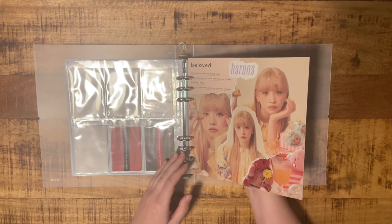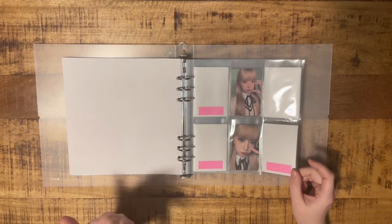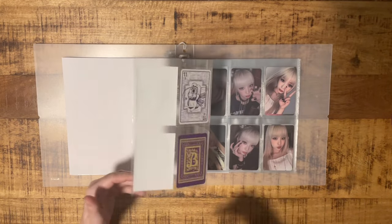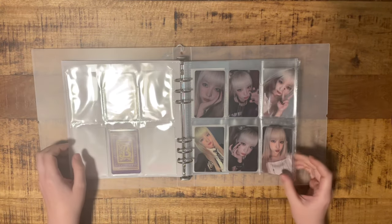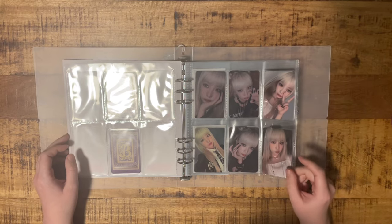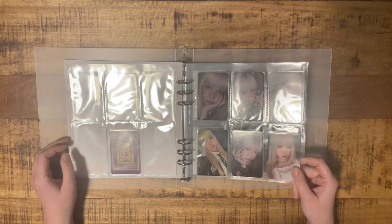And then next collection is Haruna from Billlie. Also a very slow collection. Once again, I think these cards are also lost, just like the Purple Kiss ones, because they have been on the way for probably even longer than the Purple Kiss ones, and they still haven't arrived, so I'm just gonna assume that they are never going to arrive. But I do have this era completed.